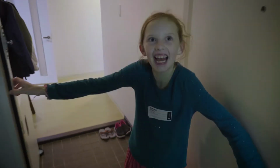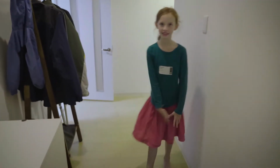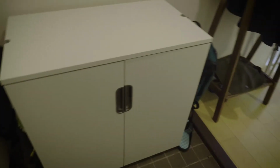Hi, Emma, can you help show us around the house? Yeah. All right, what's this first area here? This is where you take your shoes off, because there's a rule in Japan that you're not allowed to wear shoes in here. This is called the Genkan. We have a little shoe cabinet here where we keep our shoes, but you're not supposed to wear your shoes into this area. So I'm going to take my shoes off and just wear socks.